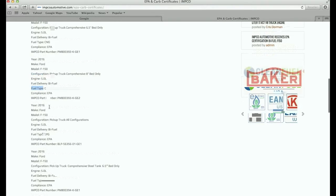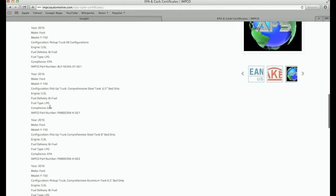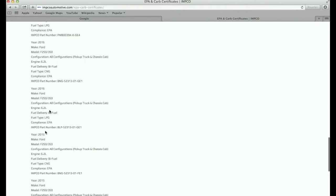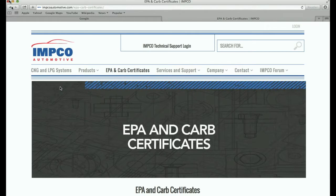So it looks like the problem with this website is it only has the newest trucks. 2016. Here's 2015. F-250. I'm not sure. Let's go back and look.